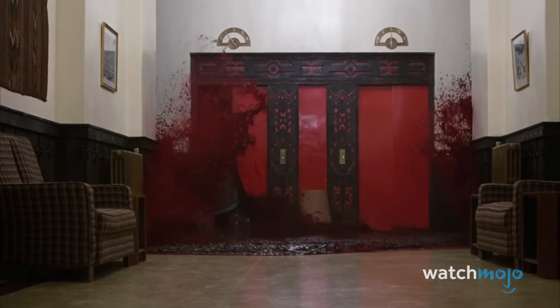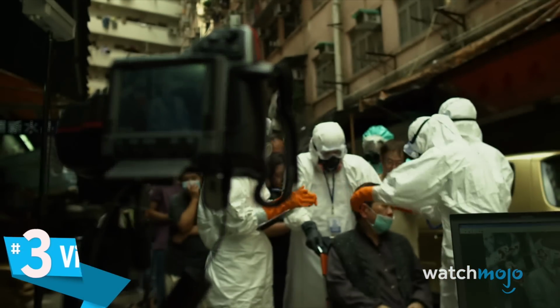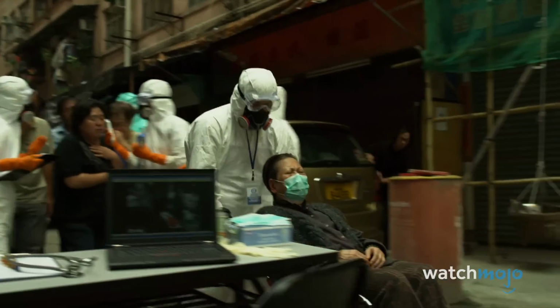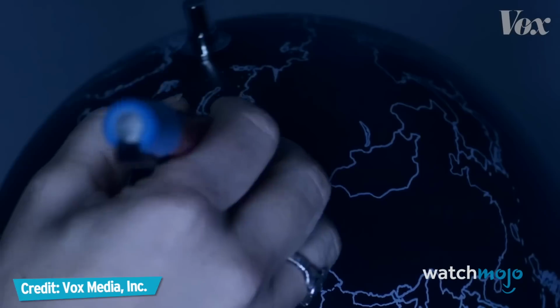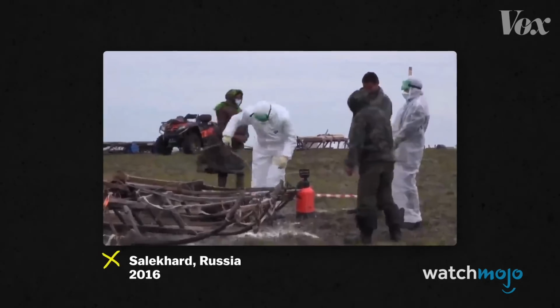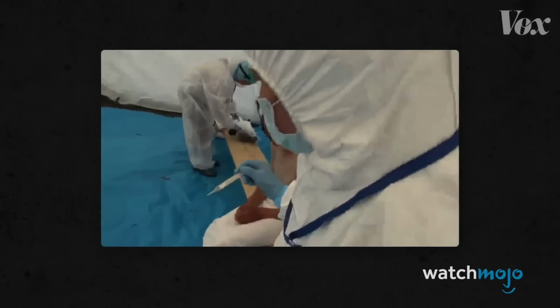Still horrifying though. Number 3. Viruses. One major fear of global warming is that it could release unknown pathogens into the air, some of which may have the capacity to seriously hinder and endanger humanity. In December 2016, a remote community in Siberia experienced a mysterious outbreak. 90 people were hospitalized and a 12-year-old boy died.